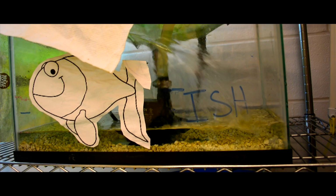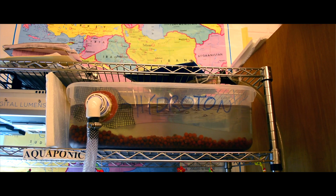Quite simple. So first of all, we have fish, and when they poop, they provide ammonia for the system. And we have a pump that feeds up to another tank that contains nitrifying bacteria on hydroton pebbles and basically break down the ammonia into nitrites and eventually nitrates.